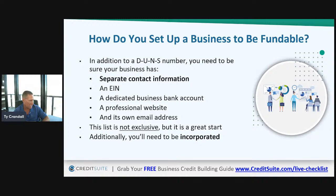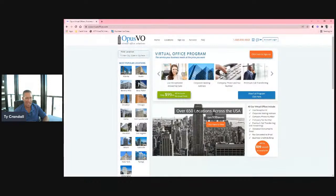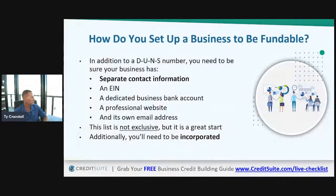Rex from Arizona comes in. Can you use Opus? I've never heard of Opus, to be honest with you, but I would look into them because they're more than likely a virtual office. So, that looks like it's a virtual office. I haven't heard of Opus, to be honest with you, but it looks like this could work because it's actual virtual offices, not virtual addresses. So if you can have a physical location, then this very well could work. This could actually work for you. You just want to stay away from virtual addresses where you don't have an actual address set up.